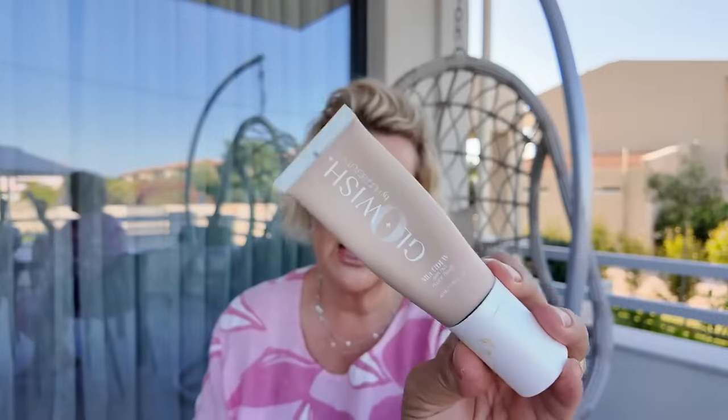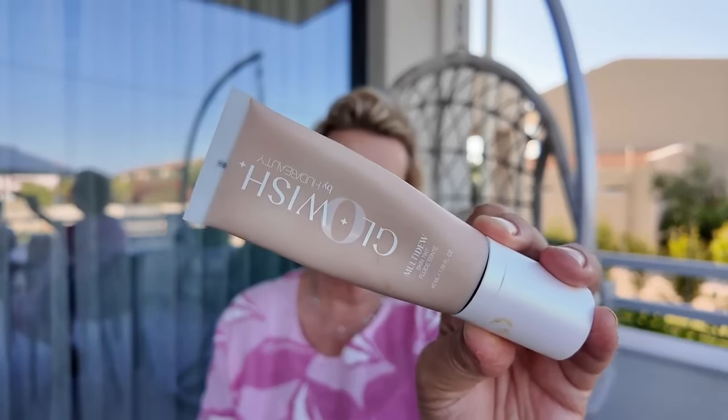What else have we got? Oh, for base I am using this, which I'm not sure again that I've talked about before. It's from Huda Beauty, and it's the Glowish, I don't know, we just go with it, Multi-Juice Skin Tint.